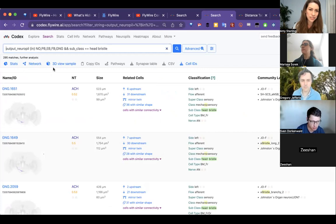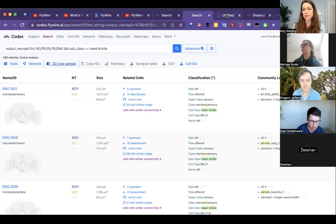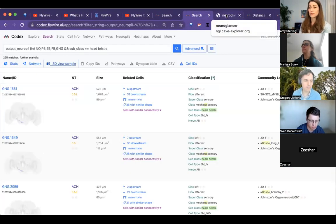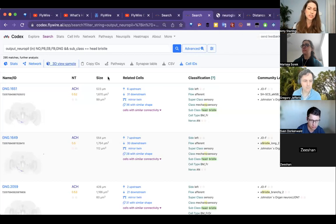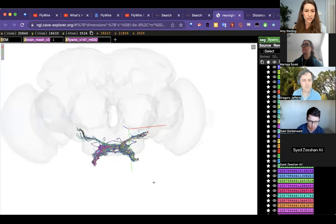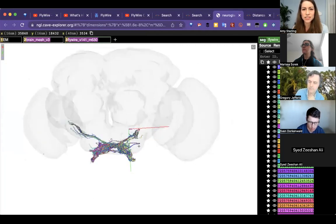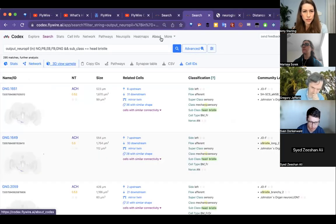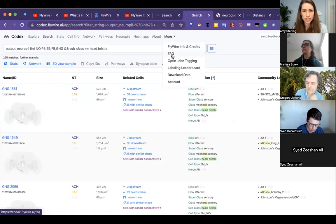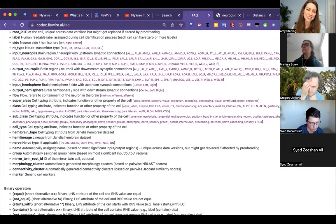Also from the list view, I forgot to mention, you can jump to a 3D view sample. So if you have more than 100 neurons, I think it randomly shows 100 cells from your search results. But if you wanted to visualize all of them within FlyWire, you can download the cell IDs or copy the IDs. So this is just a random subset, 100 results of the random neurons that I have clicked in there. They're also in Codex. Check out the FAQ, because that shows all the different searches that you can write within here.